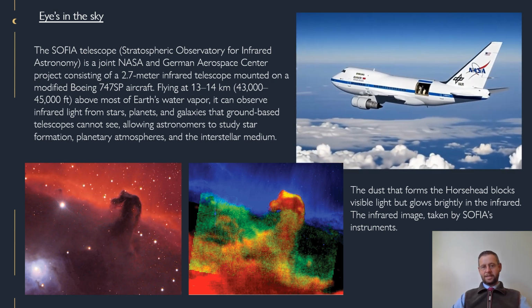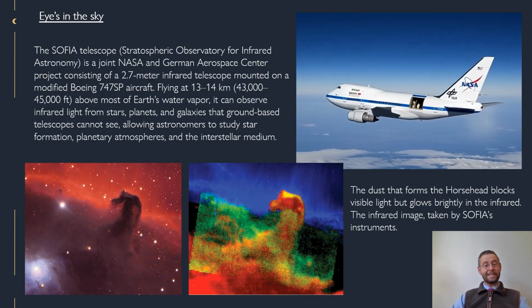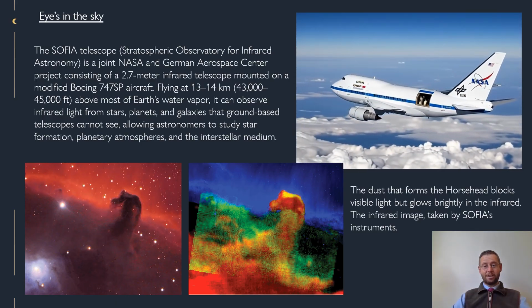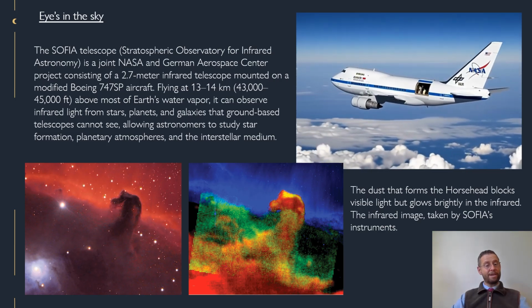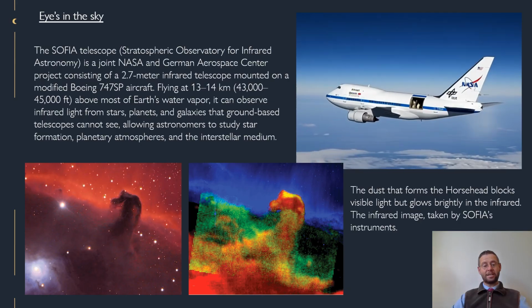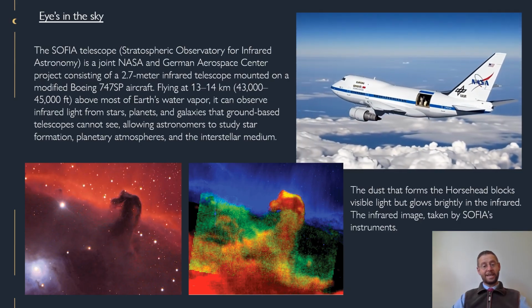The best place for seeing infrared above the clouds is perhaps not on a mountaintop, but even higher still, and that's what they did. They attached a large telescope into the fuselage of a 747, and they can fly it really high in the atmosphere above most of the water vapor, allowing them to take some really, really interesting infrared images of space. Now have a look at this.